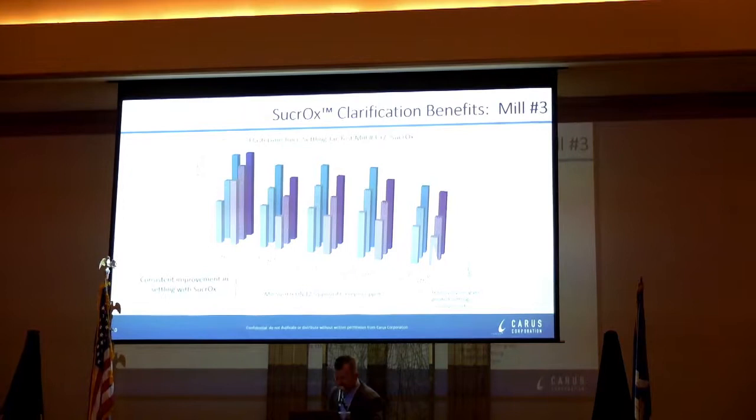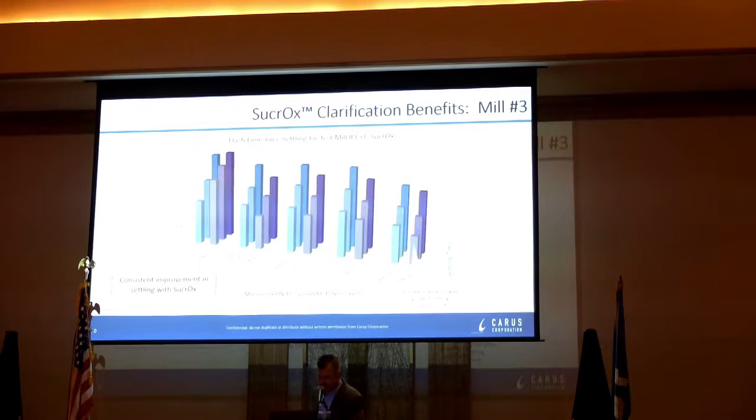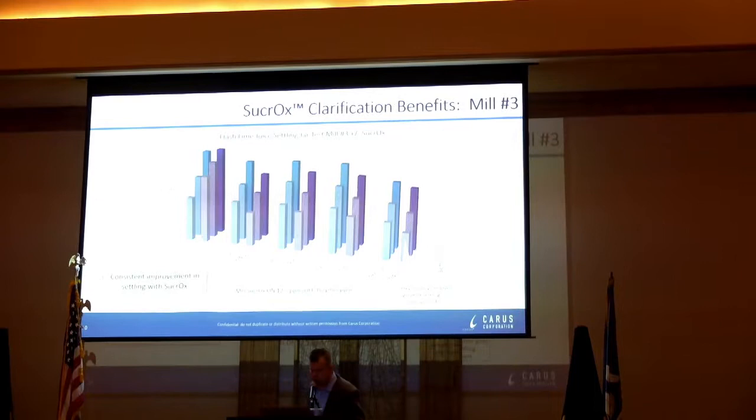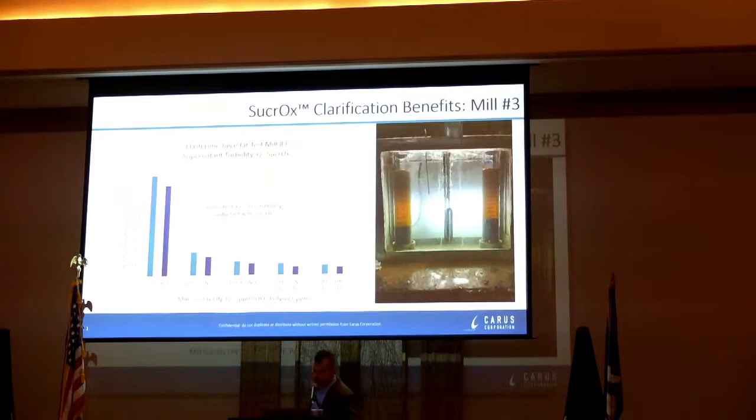And one other thing to note is, up here on the highest dose, which is what the mill is operating at, but you can move over, and the next slide shows that we were able to lower the polymer dose and still get the same type of settling results, turbidity results, which was great because they can cut back, and that's obviously a savings for them.